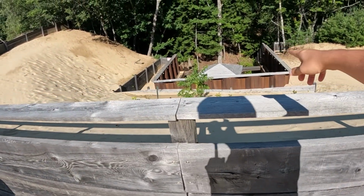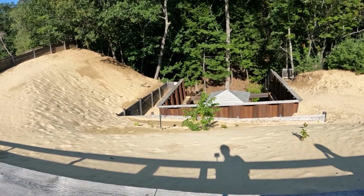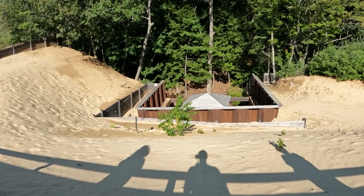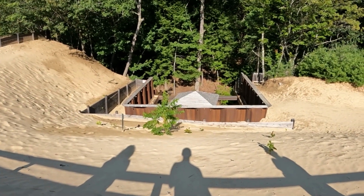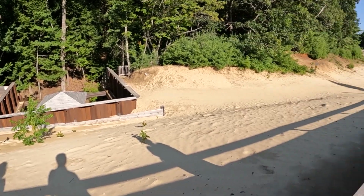So that was buried for like 40 years. They knew it was there, but it was buried, and they didn't know where exactly it was, and they had to find it and dig it back up. All the sand got buried over it. Wow.